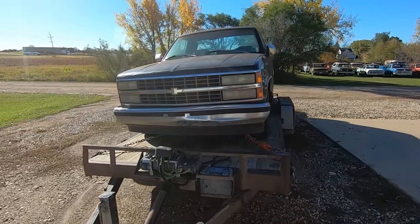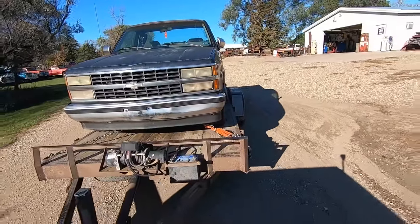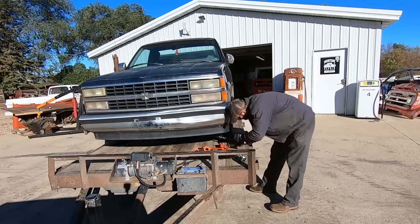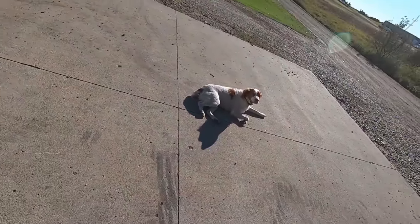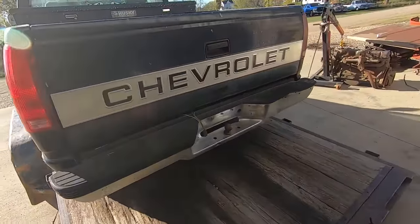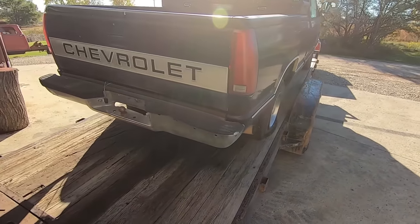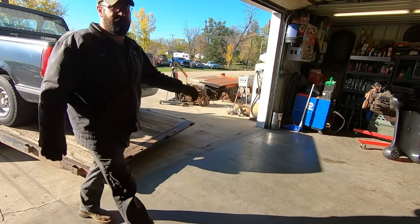Let's get this thing wheeled in the shop. Are you not happy I'm back? I wonder how this thing's gonna roll with a flat tire over here. Gonna find out. Ain't gonna roll. I guess we'll be putting air in that tire.